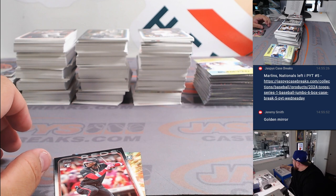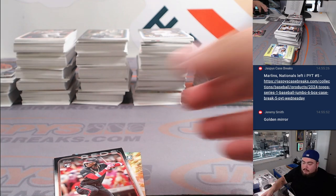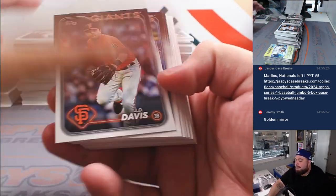The mirrors have SSP on the back. Yeah. Gold. Is this just a golden mirror? I'm looking at the checklist right now. I don't see SSP on the back of these ones, but I don't know. They're definitely something different, though. Yeah, it's something. It's not numbered, right? No. Hunter Brown.